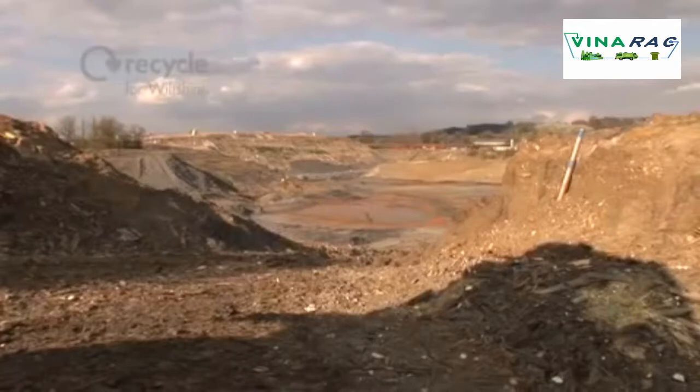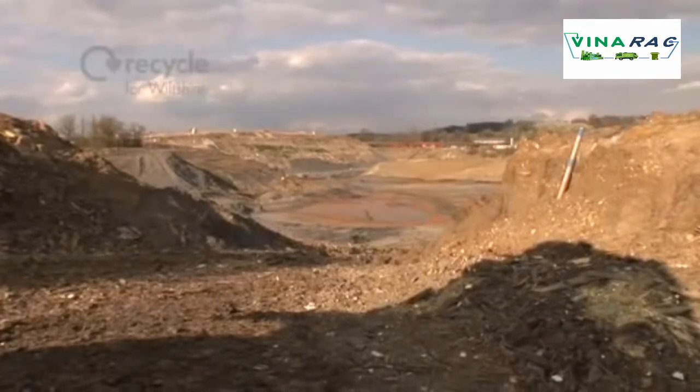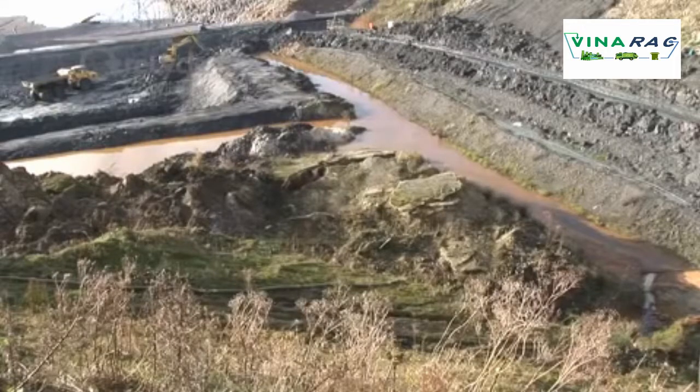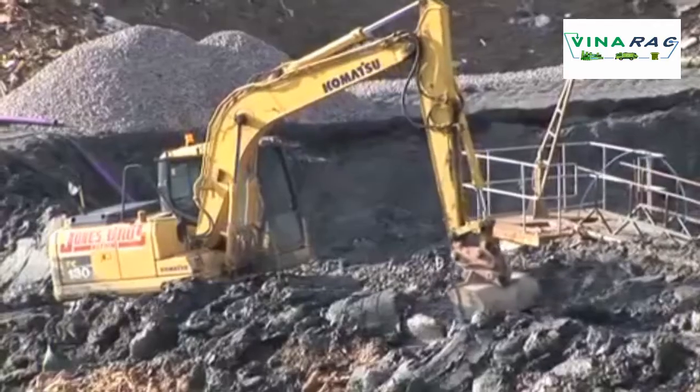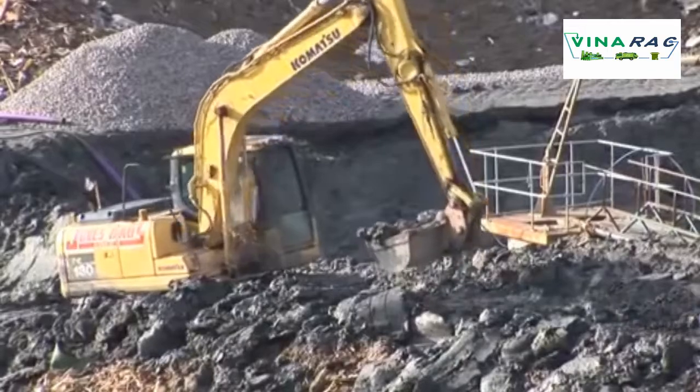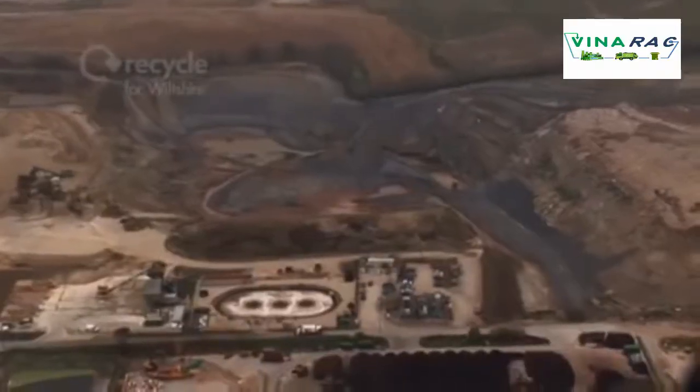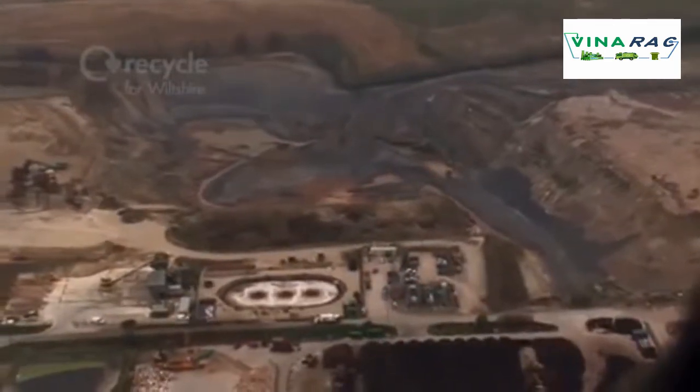Originally this was an aggregates quarry. The aggregates have been excavated out. We carry on digging a bit to make enough clay to build the walls and some on one side to put on the top, so you make like a bubble with the rubbish inside the bubble, and there's nothing can leak out because of the quality of the clay.